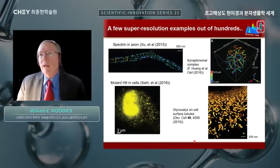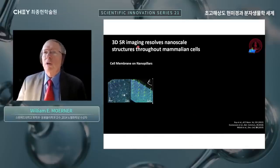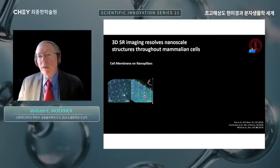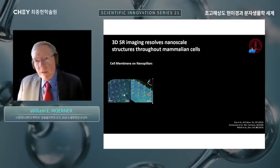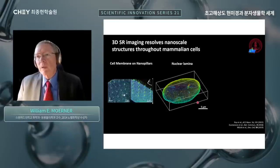It's also important that three-dimensional imaging can be done with this technique. This involves some additional optics that I'm not going to describe right now, but if you change the microscope slightly to give you not only X and Y information, but also Z, then you can record three-dimensional images with super resolution. Here's the structure of a cell membrane where the cell has been placed on top of nanopillars, and we can see the cell membrane growing around the nanopillars.